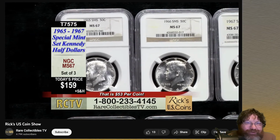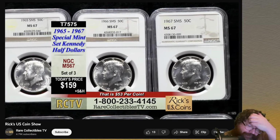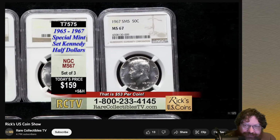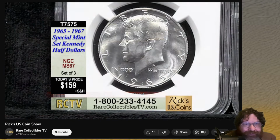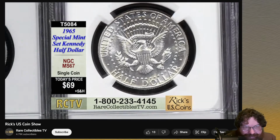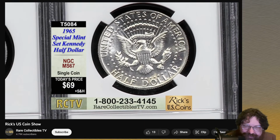Now you could get your own 67s by buying a handful of these special mint sets, buy 10, 15 of them maybe, crack them out, take the best coins. You're definitely going to get 67s. Now you've got to factor in the cost of getting the coin graded. That's definitely a sunk cost here. I mean, he's paying that cost, so he probably graded them in bulk.